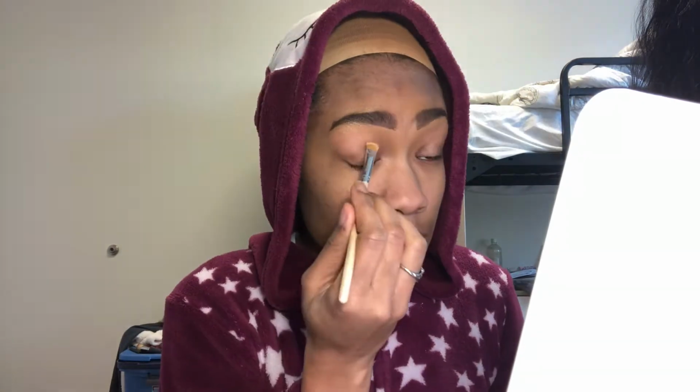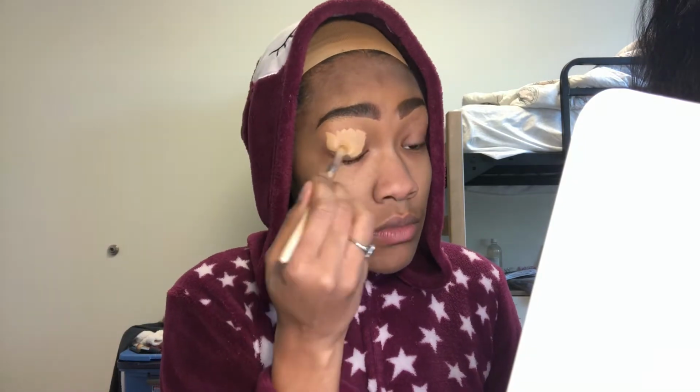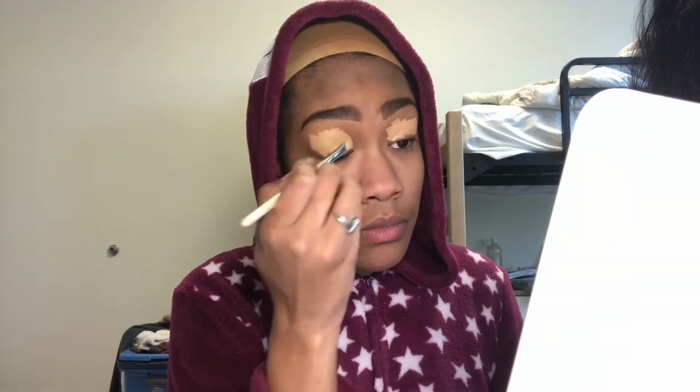Alright y'all, so right here I'm taking the MAC concealer in the color NC42, I believe. So I like using this concealer especially when I know I'm going to use eyeshadow, because this eyeshadow is just so thick, and I know it helps the colors pop.